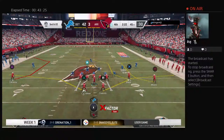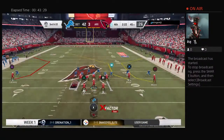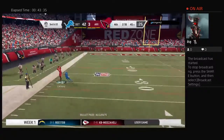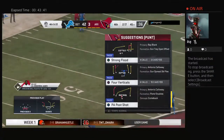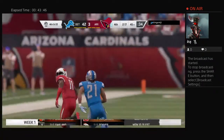And this 3rd down looking very tough after the holding penalty. 3rd and long. Ready? Jones from the gun, he'll throw. And that'll be incomplete. Well, they took their shot all right, but it comes up empty, and it's 4th down. It's been this way most of the afternoon, hasn't it?